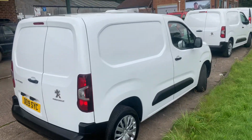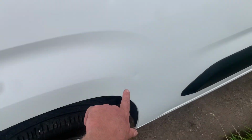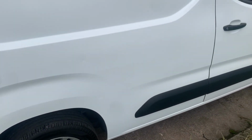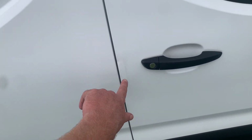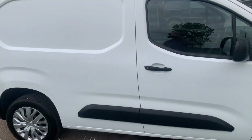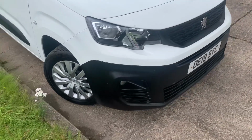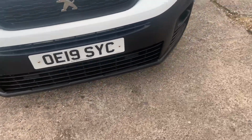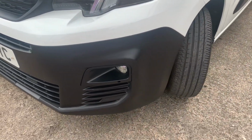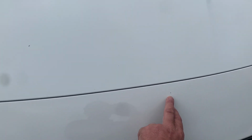Offside, two very small pin dents there, and a little crease on the door there. Again, minor. Bumper corners are good, no scuffs. No real stone chips on the bonnet, maybe one there, one there.